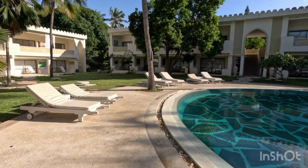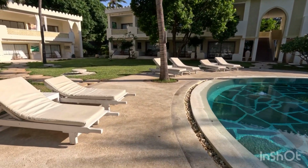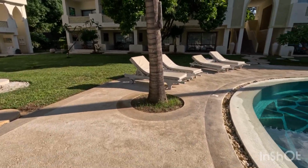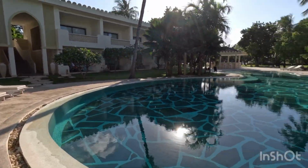I was in this pool yesterday. It doesn't have a lot of chlorine, so it wasn't tingling my eyes. It's a beautiful place. Let me just show you around before I leave, okay?